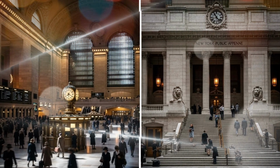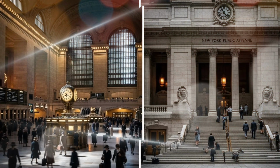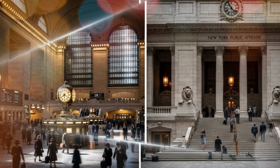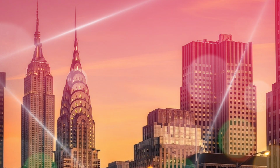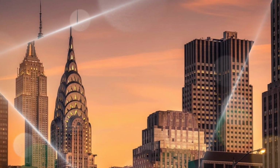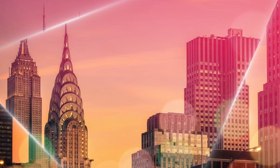The 19th century exploded with growth. Greek Revival, cast iron lofts in SoHo, the world's largest collection, and iconic brownstone row houses in Brooklyn and Harlem. These warm sandstone facades became the heartbeat of residential neighborhoods, stoops inviting community amid rapid urbanization.